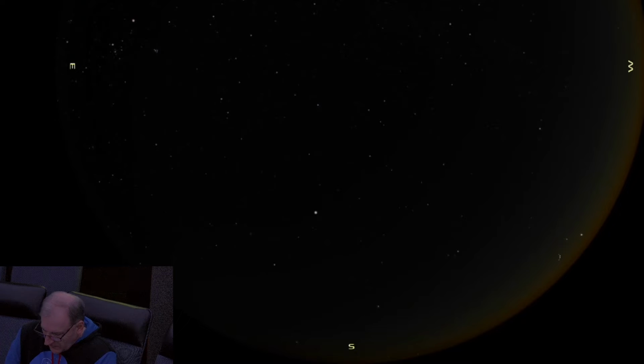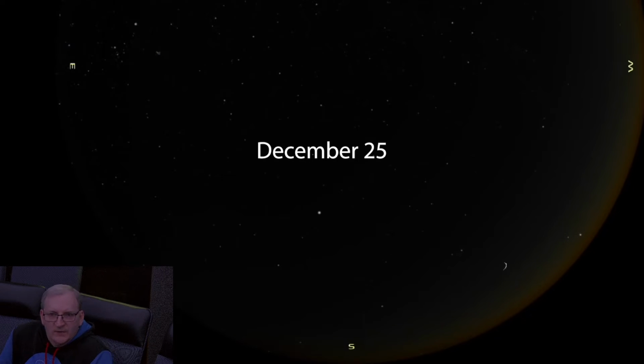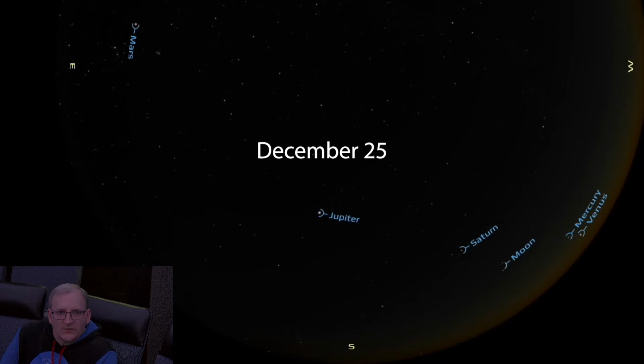Turn my labels off, and we will go forward one day. Christmas Day, December 25th. We now have Mars, again in the east, Jupiter, of course, in the south, shining brightly, Saturn coming into view, and a very, very young waxing crescent moon. Also, Mercury and Venus. Venus is closer to the southwestern horizon, but you should see it pretty well nonetheless, as it does tend to shine bright. So we're looking at about 5:47 roughly, and the opportunity on the 25th is going to be basically from 5:37 to about 5:58 or 5:59.